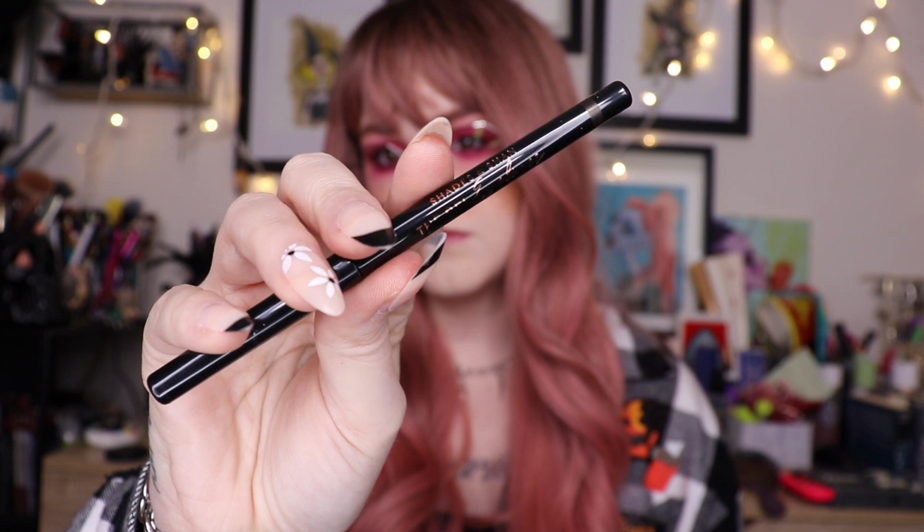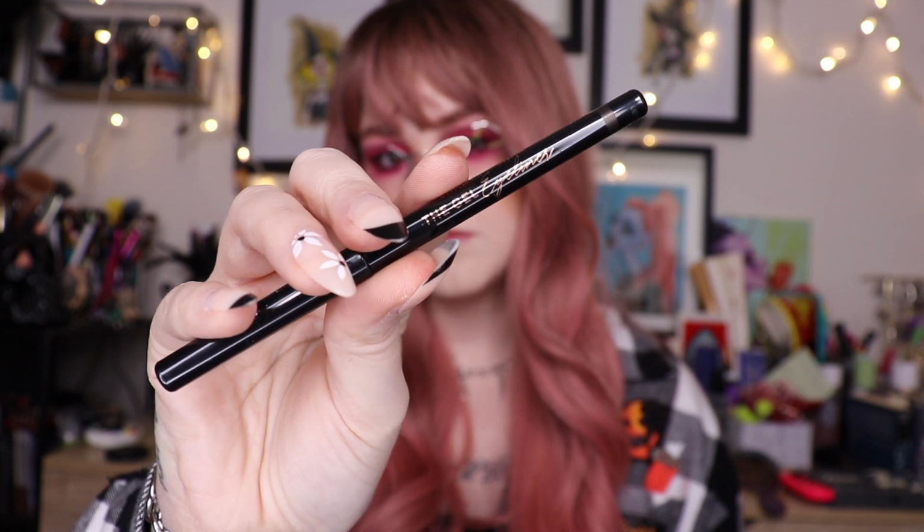This is the Shades by Sean gel eyeliner, made in Germany. It's just a standard black eyeliner. Love it. Can never have too many of these. If you hear the birds, I apologize, but I can't do anything about them.